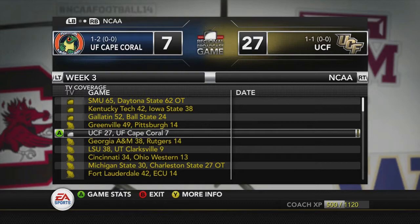Kentucky Tech over Iowa State, 42-38. So it's good to see that Kentucky Tech's offense is back and it's rolling. Jacoby Currington and Tayshawn Rivers are back. That's a good thing. They were kind of struggling here in the first 2 weeks. So good to see that they've got that thing rolling again.